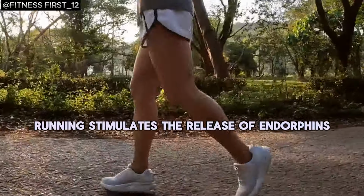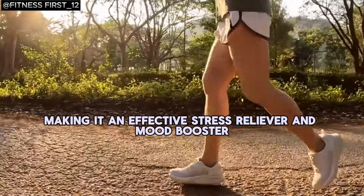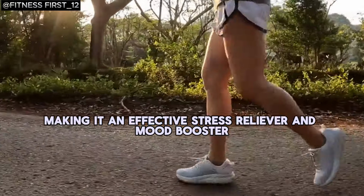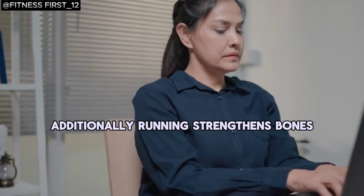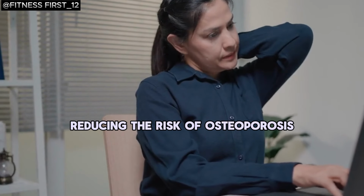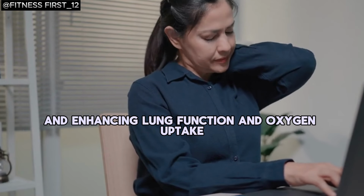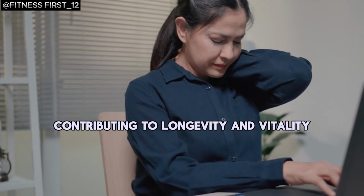Running stimulates the release of endorphins, promoting feelings of happiness and well-being, making it an effective stress reliever and mood booster. Additionally, running strengthens bones, muscles, and connective tissues, reducing the risk of osteoporosis and age-related muscle loss, and enhancing lung function and oxygen uptake, contributing to longevity and vitality.